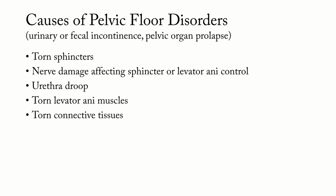Torn connective tissues are particularly associated with pelvic organ prolapse, which can be thought of as a hernia. So basically what's happening is an organ that's normally in a very specific compartment of the body now is pushing through the broken connective tissue into a compartment it shouldn't be in. And this creates a number of biomechanical stresses in the body. Reduced elasticity of connective tissues can also cause prolapse.